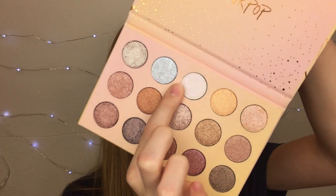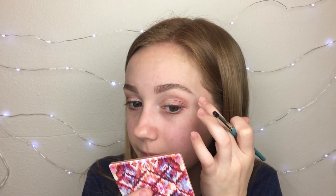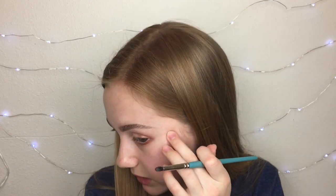But then I'm taking this shade right here, which kind of has like a purpley undertone. But I'm going to put that on my brow bone and inner corner. Yeah, that's really purpley. That shade is so purpley, but it's reminding me a lot of Cube and the Subculture, which I don't have, but Isabella has.